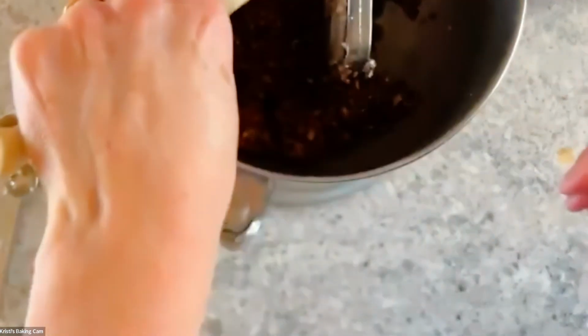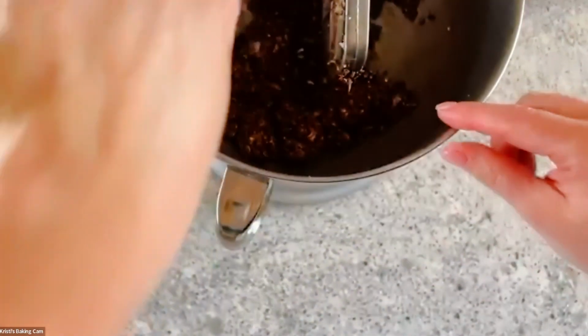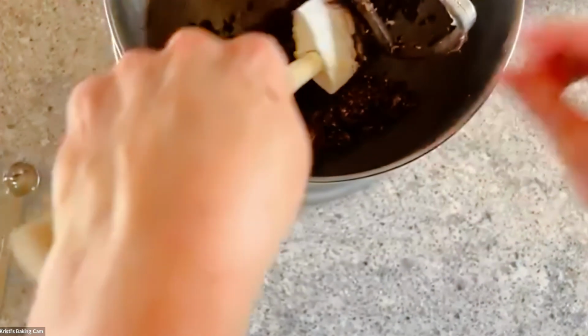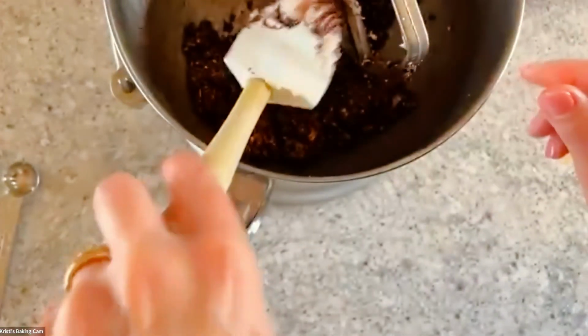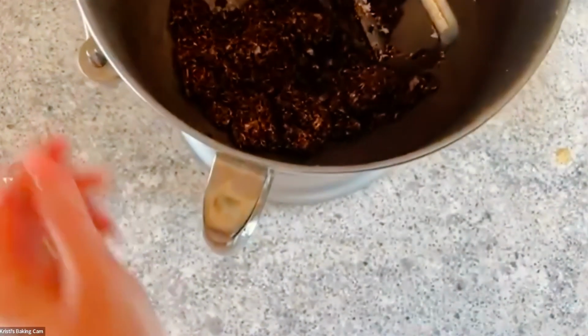I've been thinking, as I was talking to my husband earlier today, I think that I should make a peanut butter version of these because why not, right? Yes. I think that's amazing. Okay, back in we go.